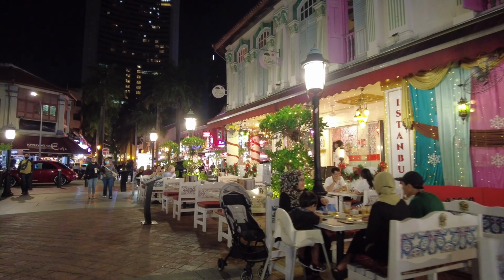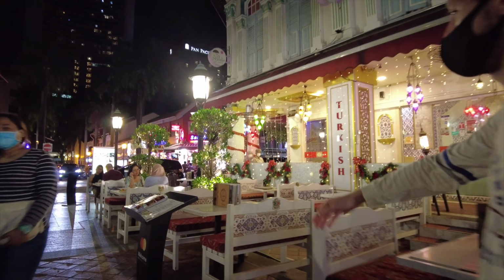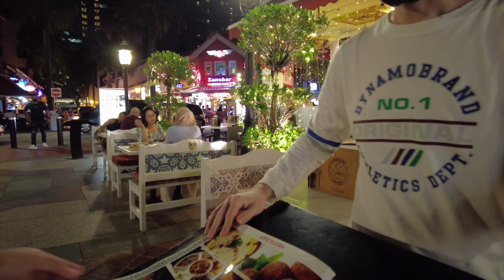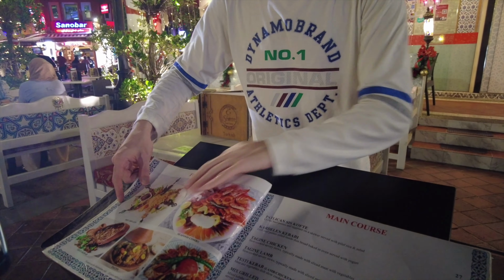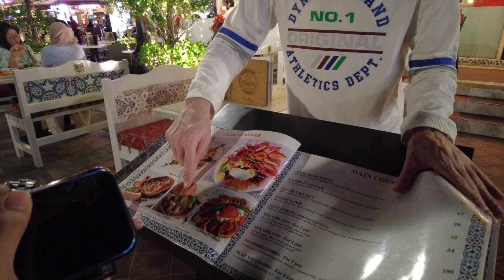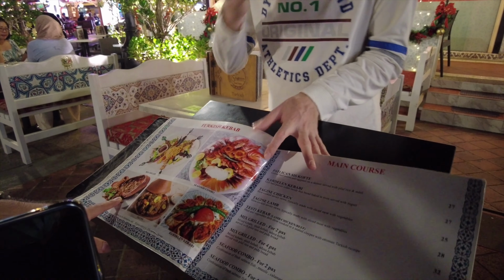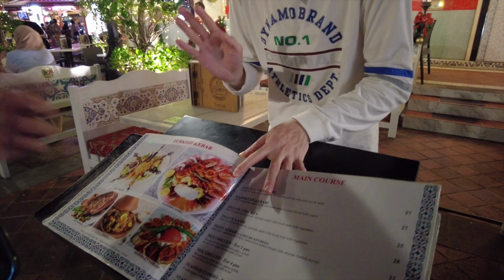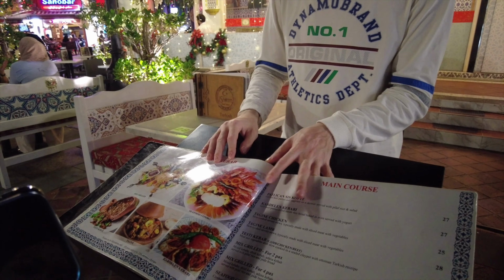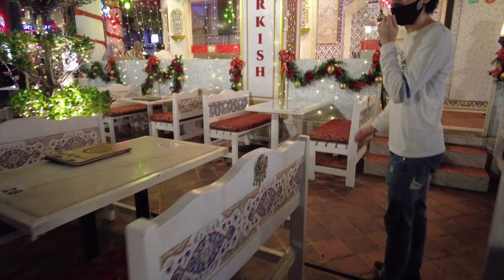I think that one looks nice. Can you check the menu? Can you check first? Kebab? This tagine. This mixed grill, is it for 2 person or 3 person? This tagine, maybe you can. Are you hungry? It depends on us. If hungry, 1 person. If not hungry, 2 person.